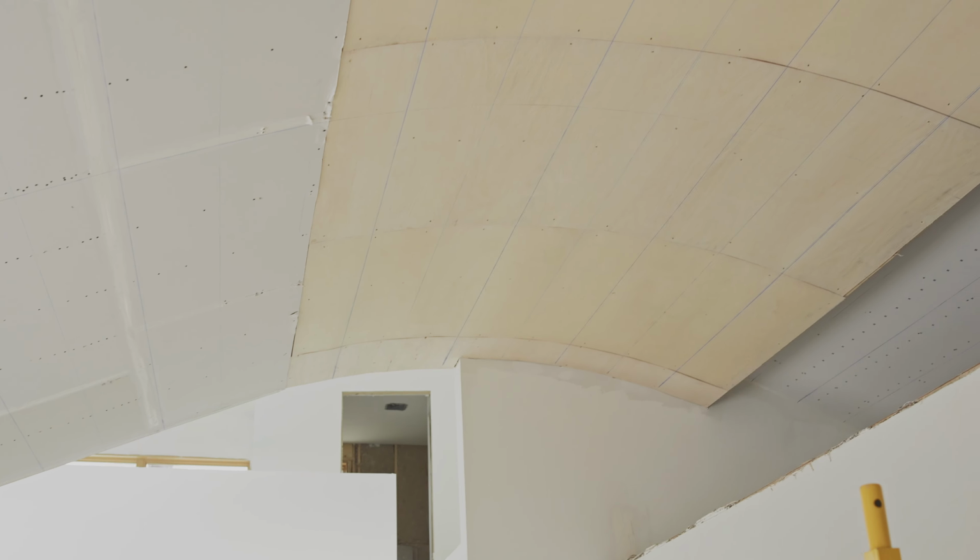So if you look up here, that's where the new tambour ceiling is going in. And that's gonna line this whole space, the entire ceiling. The guys are putting it up right now. And it's one of the highlights of this project. So we're super excited to finally see it come together. I've been waiting for this moment for quite a while now. So we're happy about that.